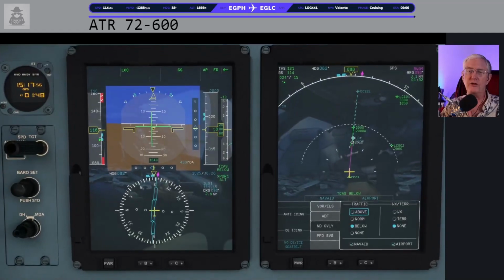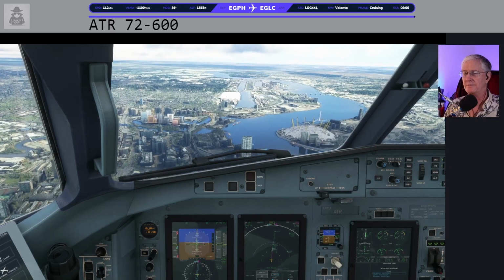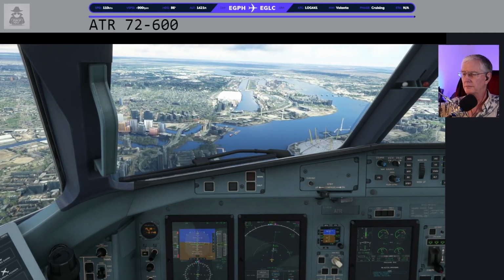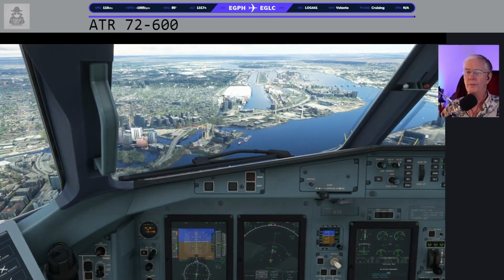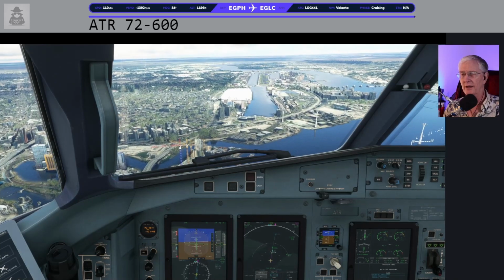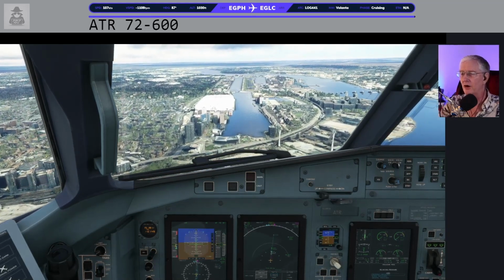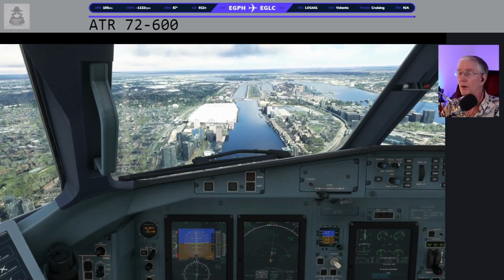And our speed is looking pretty good. We're holding right about 115. That's not bad. And we're definitely thrust idle. Some more big cranes over here. Again, I'm still letting the autopilot do work for me right now. Chances are about now you'd be getting kicked over to tower.